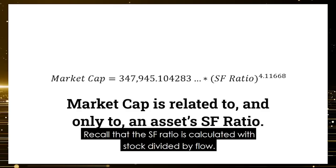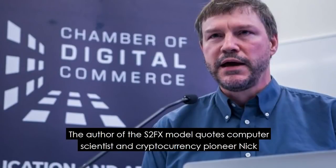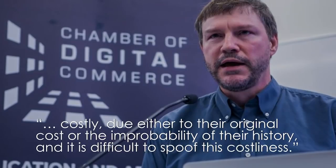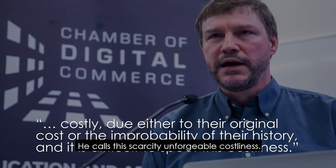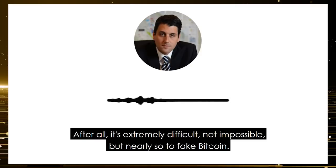Recall that the SF ratio is calculated with stock divided by flow. It's a measure of scarcity, or how hard it is to get your hands on something. The author of the S2FX model quotes computer scientist and cryptocurrency pioneer Nick Szabo on what scarcity means. In his words, scarcity refers to items or assets that are, and I quote, costly due either to their original cost or the improbability of their history, and it is difficult to spoof this costliness. He calls this scarcity unforgeable costliness. Bitcoin, of course, is what this statement refers to. After all, it's extremely difficult, not impossible but nearly so, to fake Bitcoin.